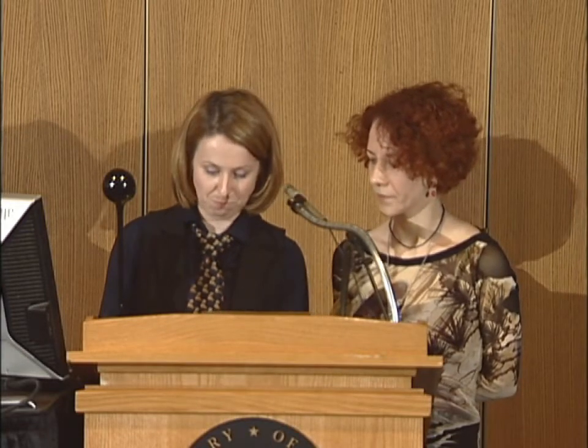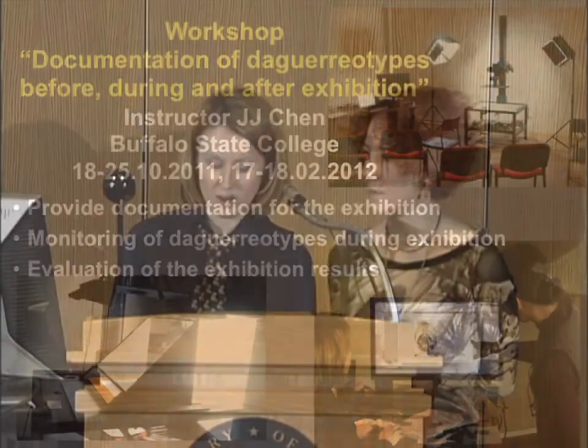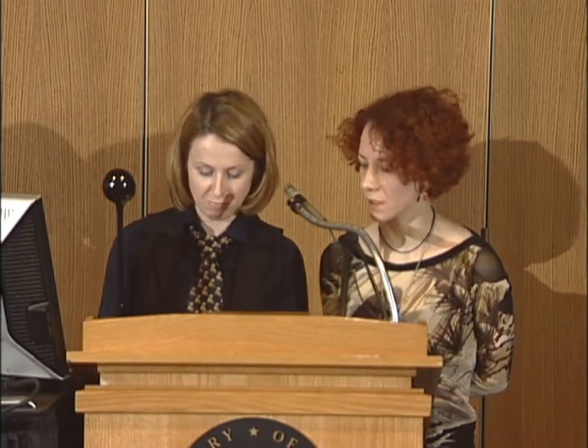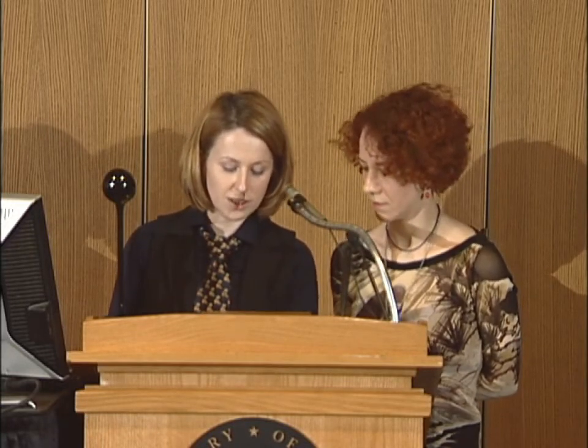In December 2011 to February 2012, an exhibition of daguerreotypes was held in the State Hermitage Museum. This exhibition featured objects from the Academy of Fine Arts of St. Petersburg, from the Literature Museum of the Institute of Russian Literature, and also 32 daguerreotypes from the collection of the Hermitage. And our main objective was to monitor the condition of the daguerreotypes during the exhibition.